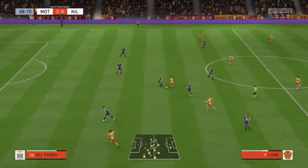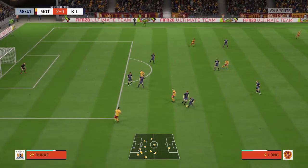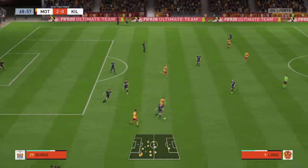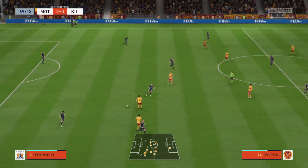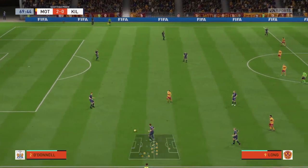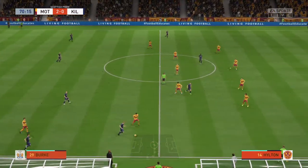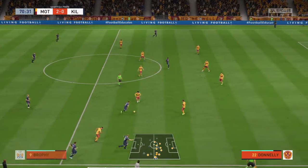Long. Long brings it back to O'Hara, back to Long. Long has some options, but he's taken a little bit longer than he needed to. And so O'Donnell now. I mean, it's fast passing from Kilmarnock, but he's not really going anywhere, and you need to sort that.